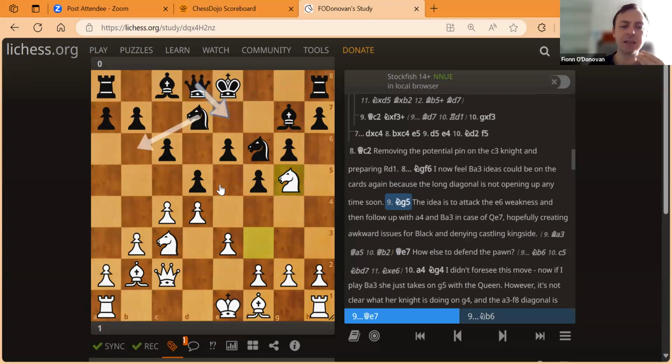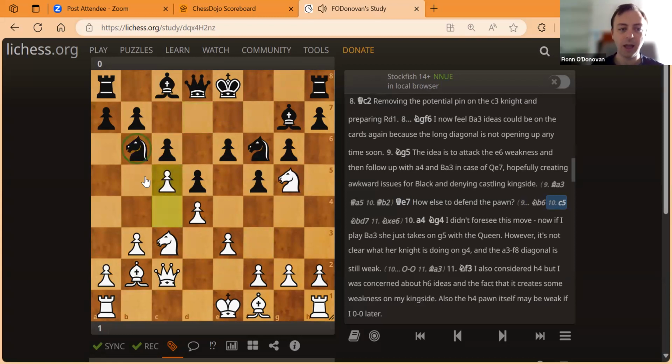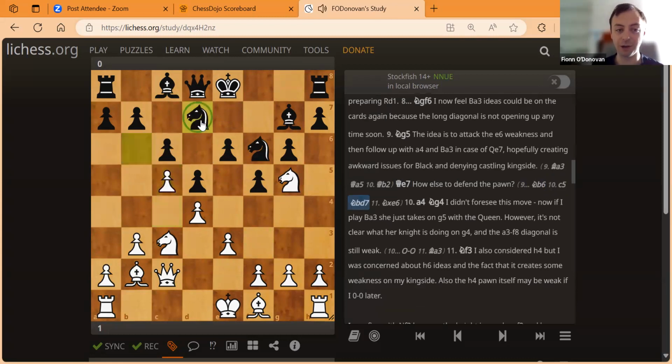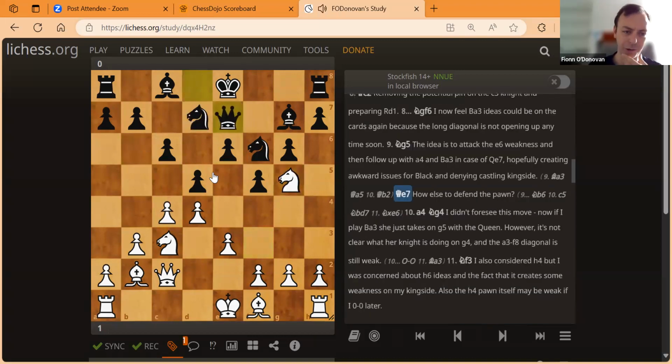So for that reason, I did wonder whether my opponent might play the move knight b6 using the bishop to defend the e6 pawn. However, the trouble is here, white will go c5, force this knight to come back. Actually, in fact, it's only got one square. And then we take on e6, and white's doing extremely well here. So actually, queen e7 is kind of forced, and my opponent played it.